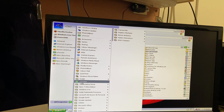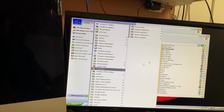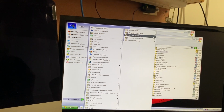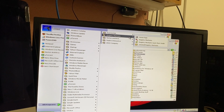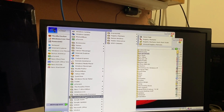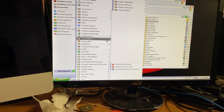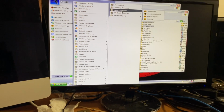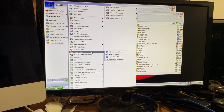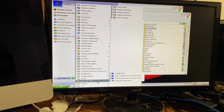They got microtorrent, and they're trying to download music with it, and then didn't know how to do it right. We got Registry Mechanic up here, and you got Express Vids, which is an empty folder, unfortunately. We got not only AdAware, but you also have Norton up here, which doesn't work. I got QuickTime there, Google Earth, because I'm sure that ran well.